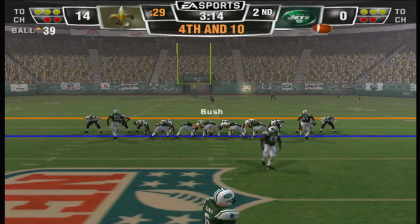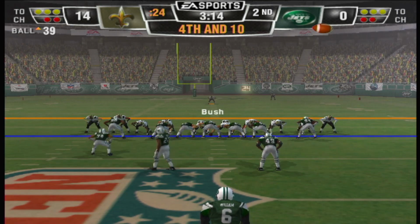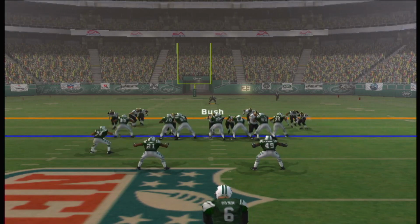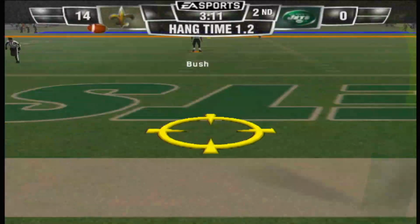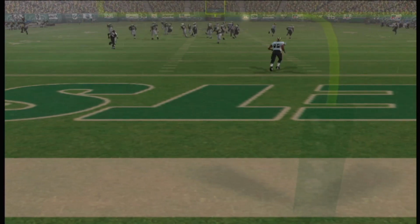Number six awaits the snap. Bush will be the return man. And it goes out of the end zone for the touchback.